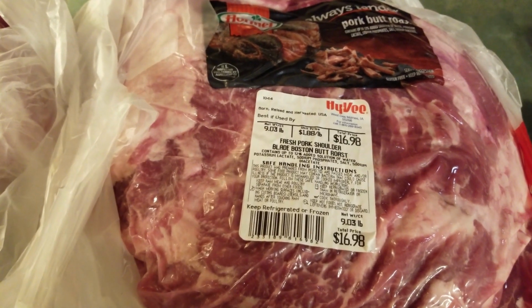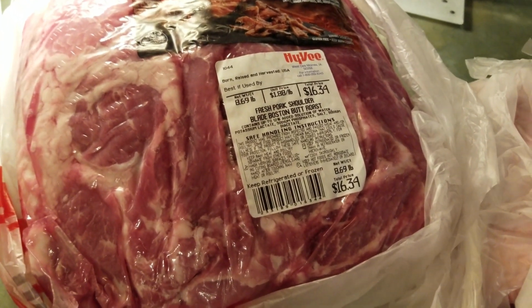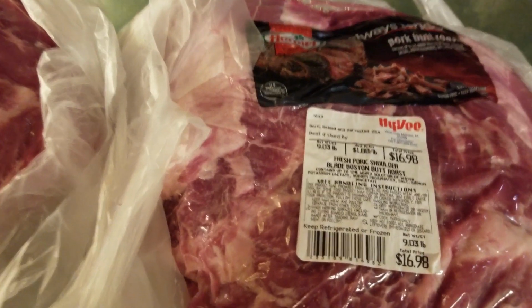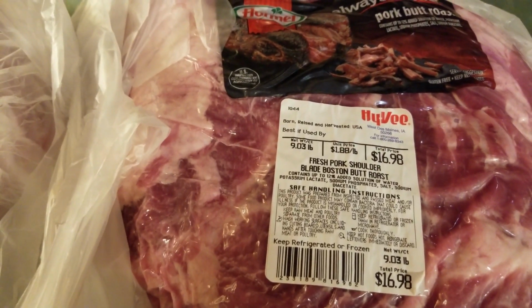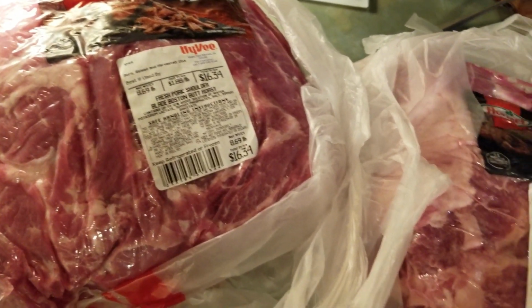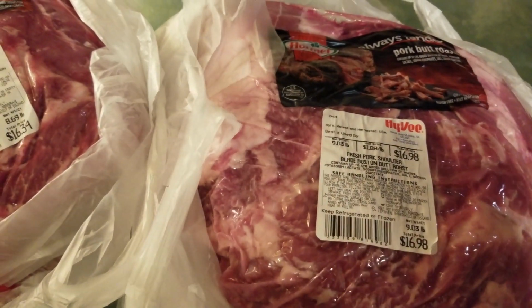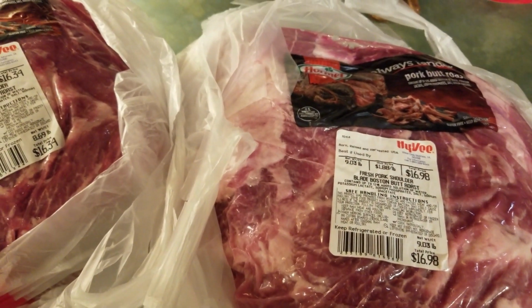A big heavy-duty grinder and whatnot, because we eat deer meat throughout the year. That's our main protein source. So we bought 2 approximately 9-pound pork butts to cut the deer meat with for the brat burgers. Let's see. Now on to the Goodwill.